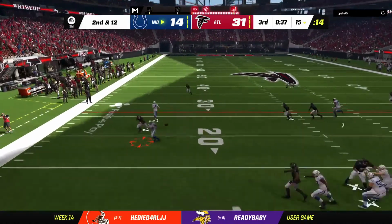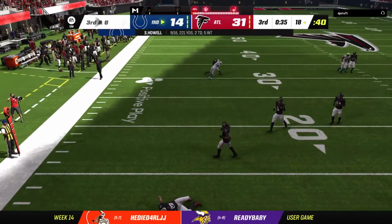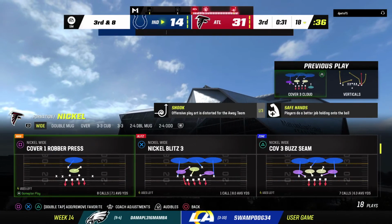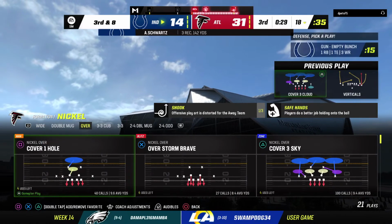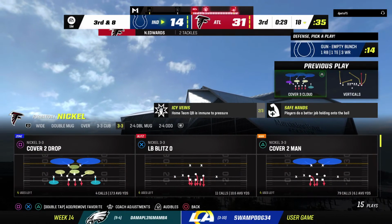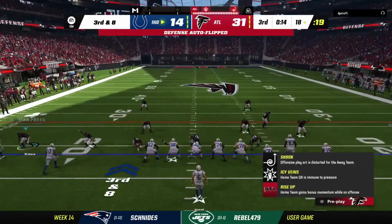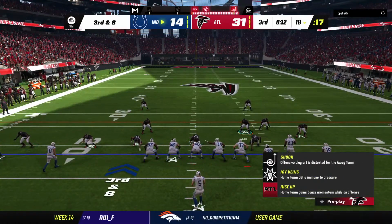On 2nd and 12, Powell throwing the out route, incomplete. That's Schwartz. They'll give him 4 yards there. And 3rd and 8 now. They'll be in search of 8 yards here as they hope to convert the first down.